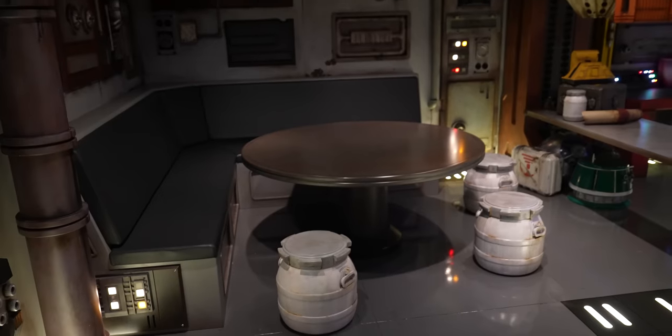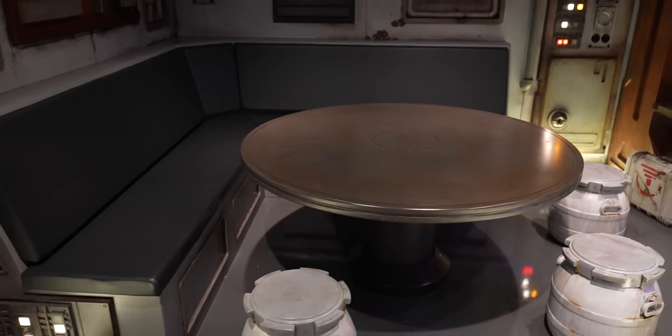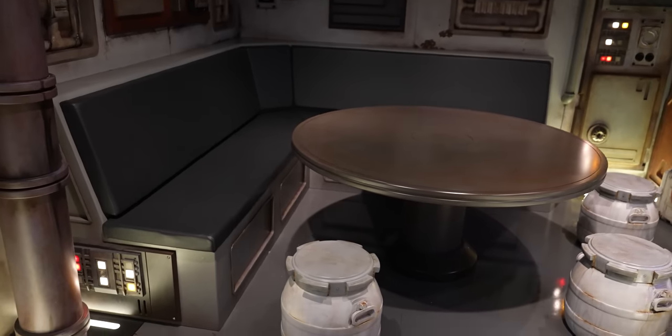Why don't they have an area like this for adults? Me and you would be there the entire cruise, that's why. We would never leave. Then over in the corner here, there's a table and some chairs. Looks almost like something from the Millennium Falcon, but not quite.